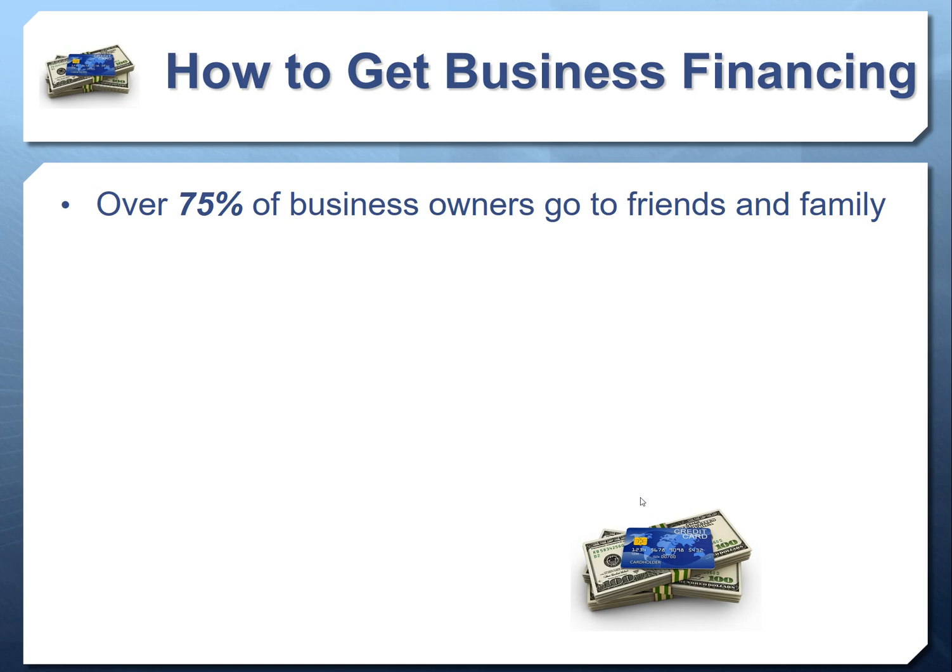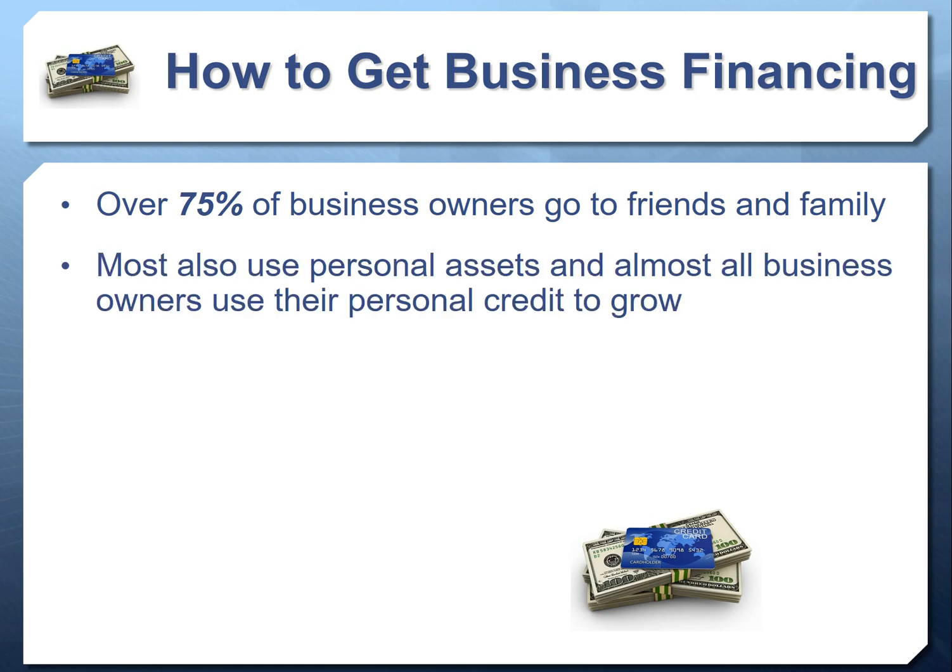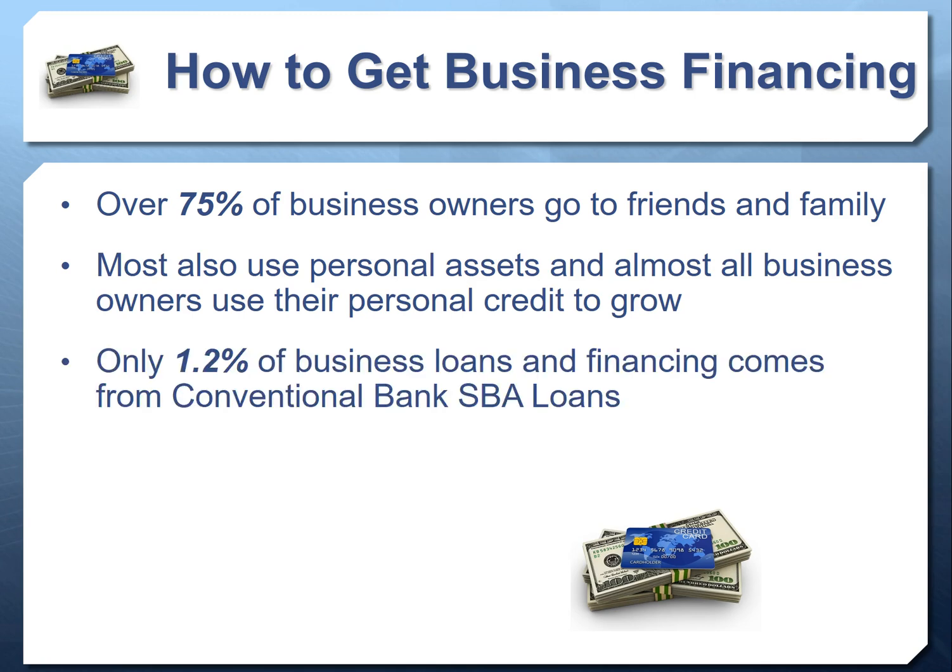So how do you get business financing? Well, over 75% of business owners go to friends and family to get it. And almost all use their personal assets, and almost all use their personal credit to try to grow their business. Now, per SBA, only 1.2% of business loans actually come from the big banks. So this is interesting because when we talk to business owners, we commonly ask, where would you go if you need money? And a lot of them say, I would go to my bank. But the reality is that over 98% of business financing that takes place right now in the United States does not come from the big banks.